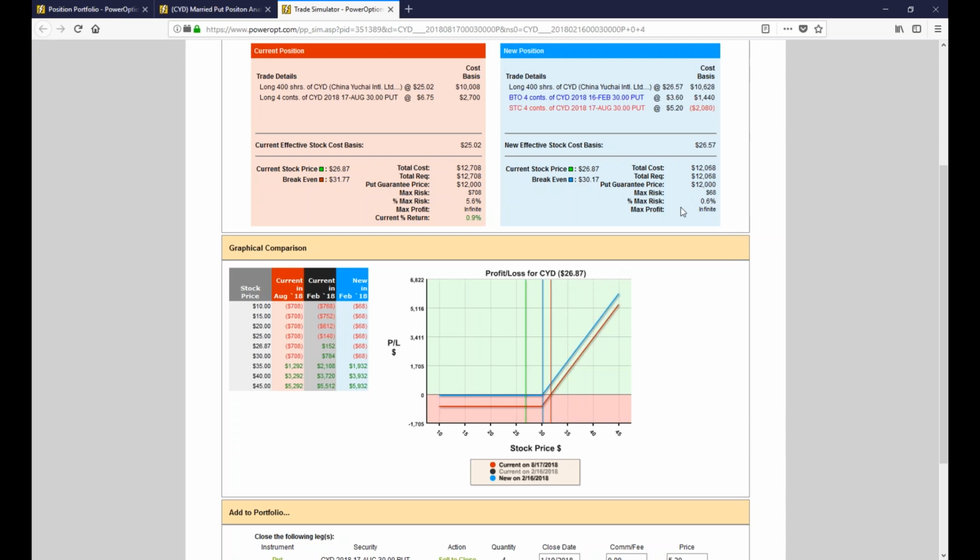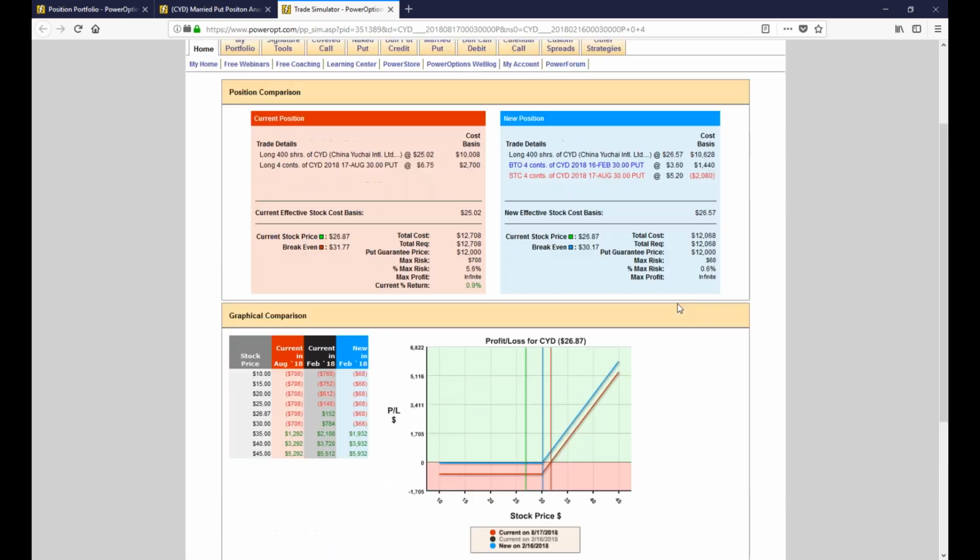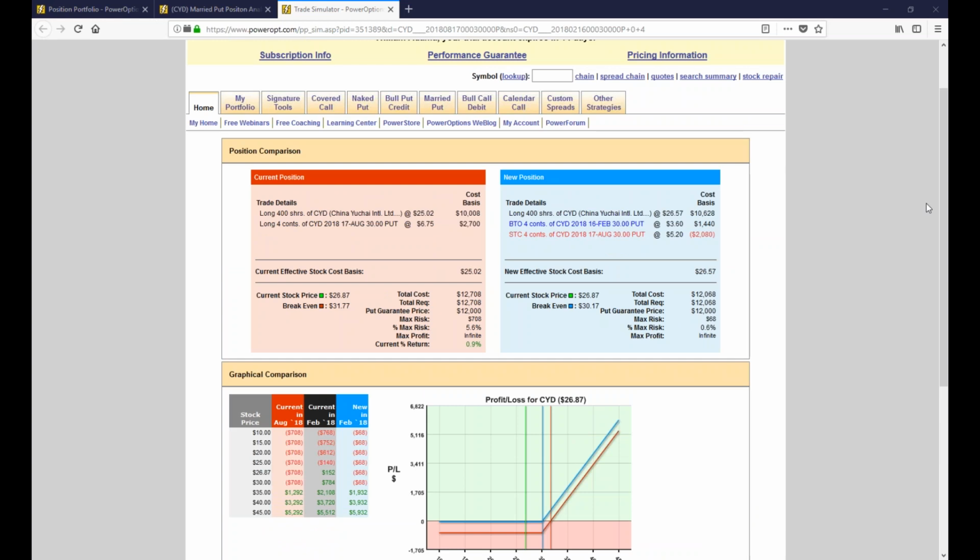And we could choose to sell a 27 call and probably erase all of that. But this might not be the best opportunity to do right now. As I mentioned, especially if you think CYD is going to be more of a longer-term growth play and you're planning on holding it to maybe March or April or even May, maybe even further.